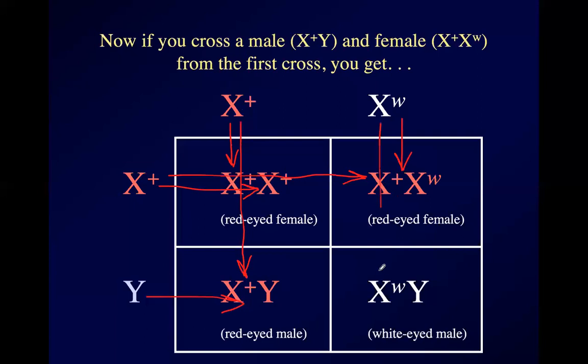And a quarter of the offspring get the white-eyed allele on the X chromosome from mom, and they get a Y from dad, and those are the white-eyed males. So half of your offspring are red-eyed females, a quarter are red-eyed males, and a quarter of the offspring are white-eyed males.